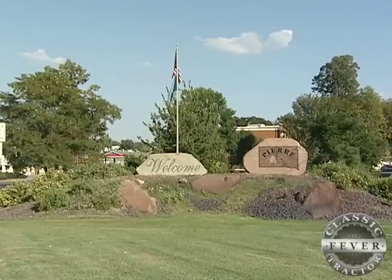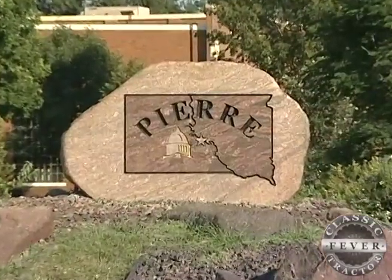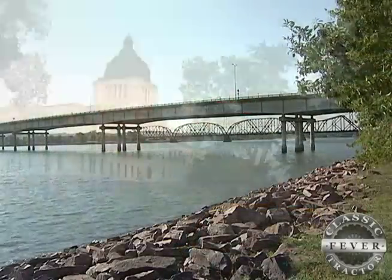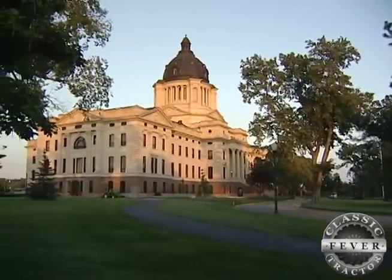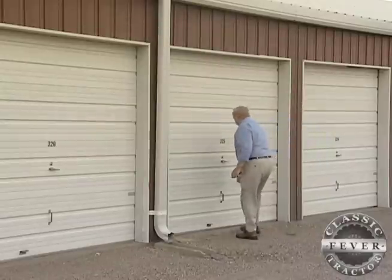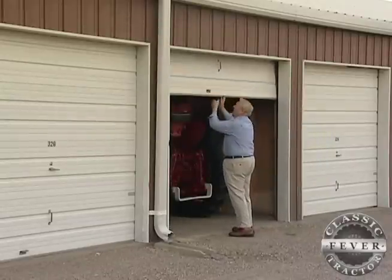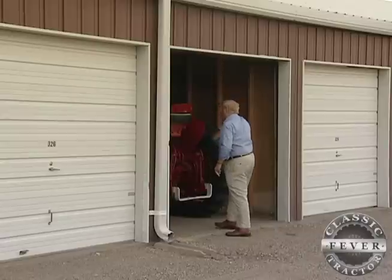Some might call this Pierre, but it's actually pronounced Pier. This small town nestled along the Missouri River is home to the South Dakota state capitol. It's a place well known to Ken Stofferin, who now stores his prized 1963 Farmall 560 right here in Pierre.